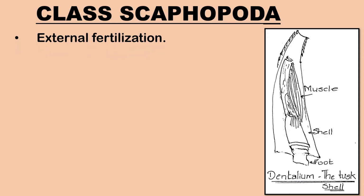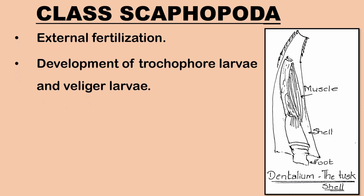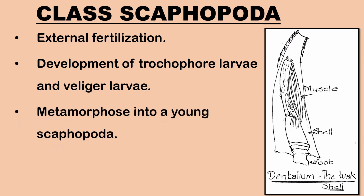Fertilization is external. After fertilization, a free-swimming trochophore larva develops, followed by formation of a bilaterally symmetrical veliger larva which metamorphoses within a week to form a young Scaphopod. Next is class Cephalopoda.